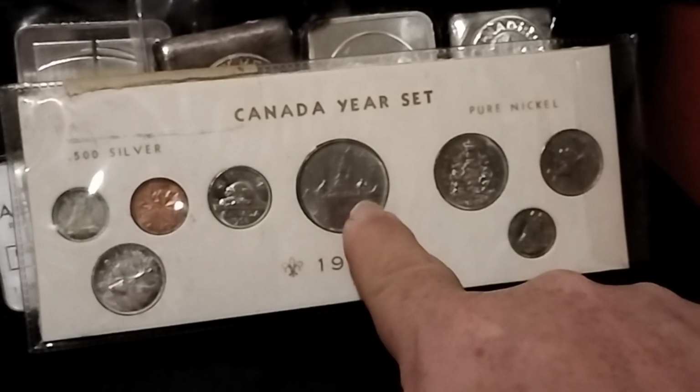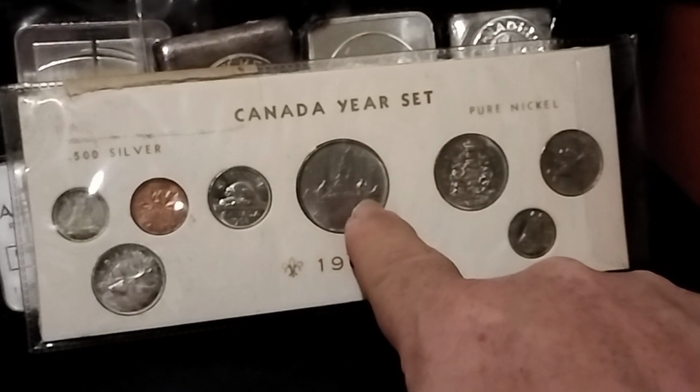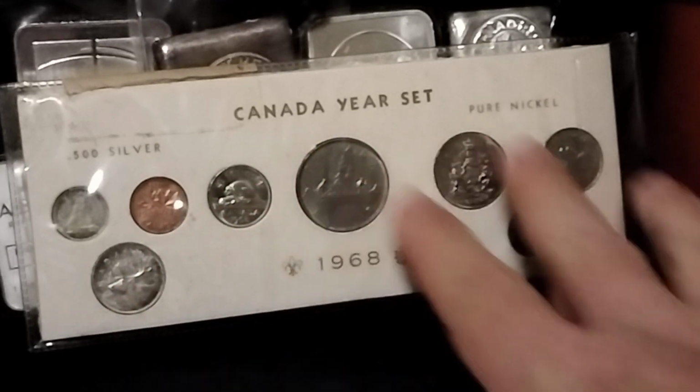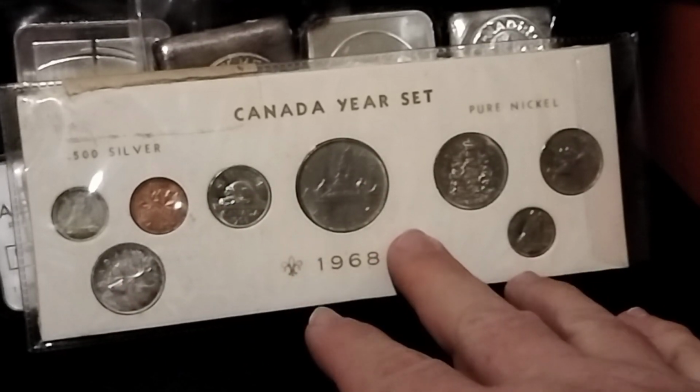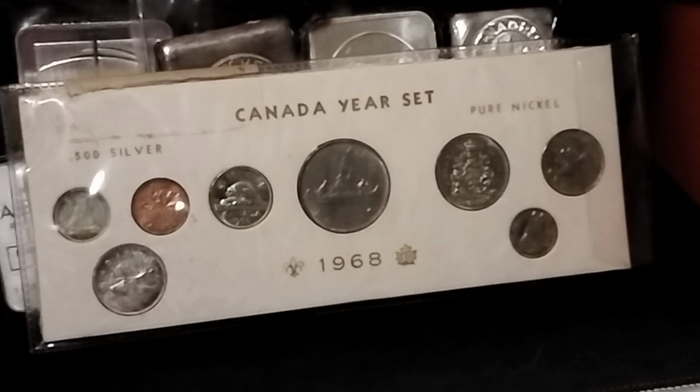If I took this out, well, darn, I didn't even recognize that was a dollar coin. I looked at it real quick and thought it was a half. I didn't prep this in any way. I just knew I had a set. And I said, you know what? I'm going to throw that out and I'm going to talk about it today to answer that question.